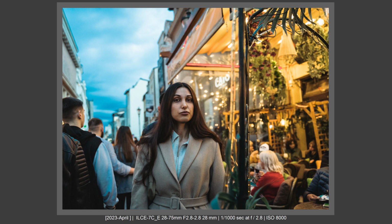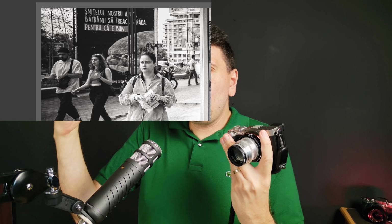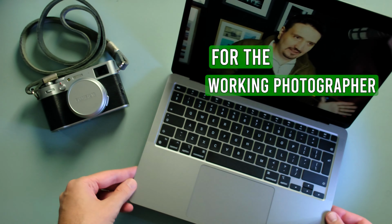So for the working photographer, I really do recommend getting Sony A7C Mark II, or again, you can use the old Sony A7C, because I don't find any problems with this camera. So you'll get a good camera, but I don't feel it's necessary to upgrade. You upgrade just because you want to upgrade, but again, Sony A7C is a very powerful and good camera that can deliver without problems.